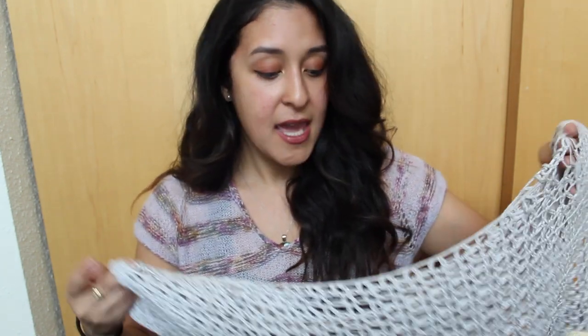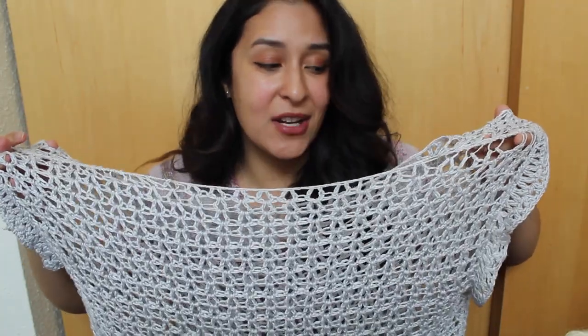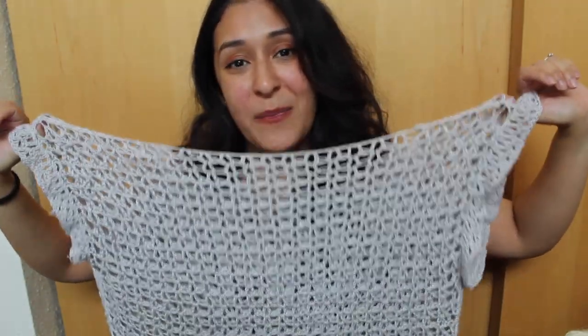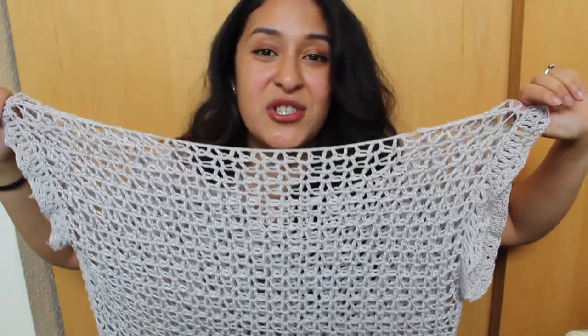So next up I have a crocheted summer top. This was a pattern that I found. I lost it. I had only created one panel of it, and so I winged the back panel and sewed it up together. So it is from a pattern. I don't know what pattern, and a lot of people do ask me what pattern this is, and sadly I'm not sure. I didn't take good notes when it came to this, so let me try it on for you.